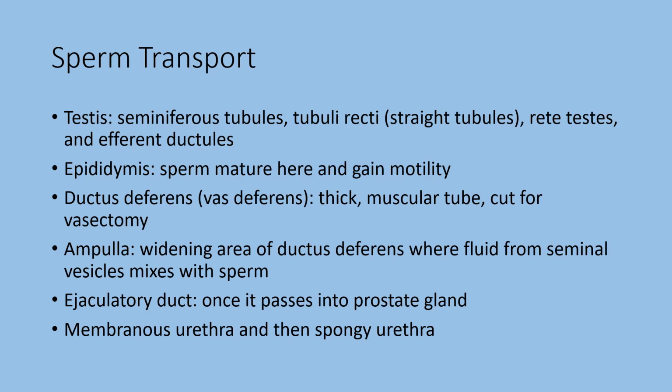There is an area called the ampulla. This is where the ductus deferens comes, and fluid from some of the accessory glands mixes with that sperm, and then it's going to travel down through the ejaculatory duct and then through the urethra. And the urethra is divided into different areas, the membranous and spongy.